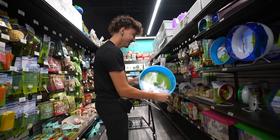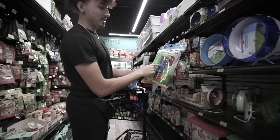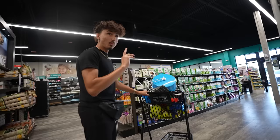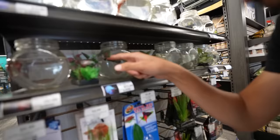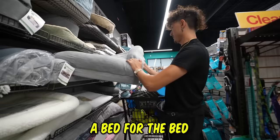So, we take one of these, and then if we stuff him in one of these, he could tunnel. No. We need a blanket. A fish. Okay, realistically, half of the fishes in this store are probably dead. Okay, realistically, we got another bed too. Screw it. Here's a bed for a bed. A bed for the bed.